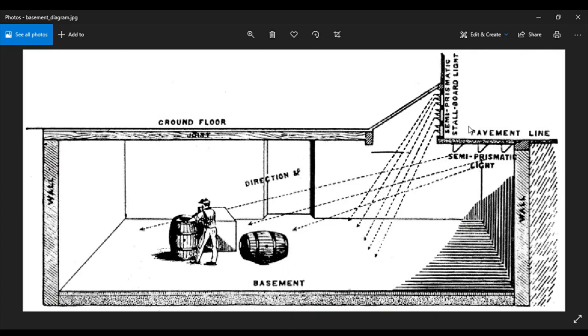The idea is the light comes in here, it hits the top of the prism, and it shines to the right or left, okay, depending on how they did the prism, and it shines it underneath into the basement. Okay, this here is a stall board, and they would do the same thing there and get even more light in. They didn't do this as much, but they did do this.